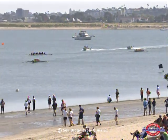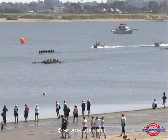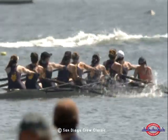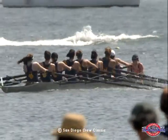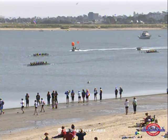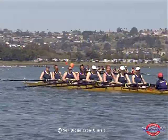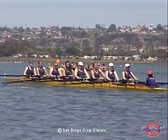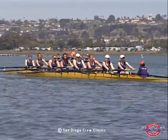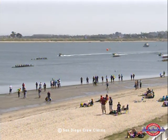And just for a secondary interest, it is UC San Diego and St. Mary's getting to a little tighter situation between the two of them. With the competitive nature of these outstanding crews that are here at the San Diego Crew Classic, sometimes it's worth a battle to see if you can finish fifth instead of sixth, or in this case, fourth instead of fifth. So we'll kind of keep an eye on that one for you. But on the lead is UC Irvine, comfortably on the lead.